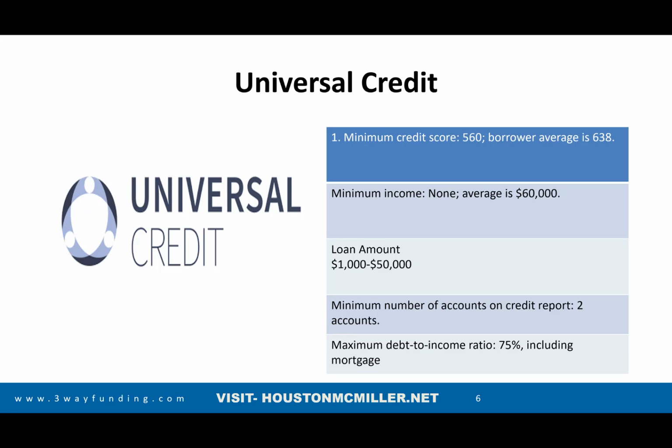The reason I'm showing you this company is because, with those credit cards, if you're able to get this type of loan, paying those credit cards down is going to put you in a better position to get that Navy Federal cash rewards credit card and to get a higher limit. Now, with Universal Credit, their loans go from $1,000 to $50,000.